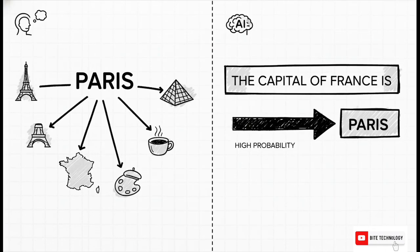Which brings us to the bottom line. An LLM has no beliefs. It has no consciousness. It has no genuine understanding of the world. It is a supremely sophisticated pattern-matching machine. It doesn't know why Paris is the capital of France. It only knows that after seeing the phrase, "the capital of France is," billions of times, the word Paris has an extremely high probability of coming next.